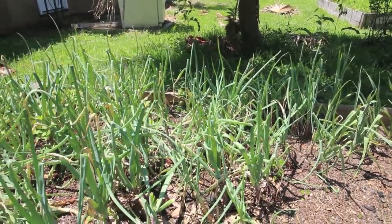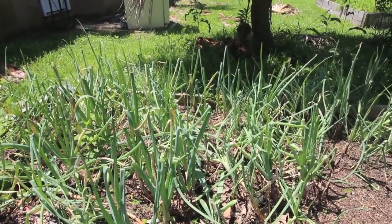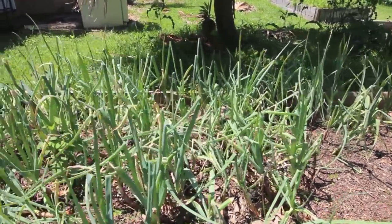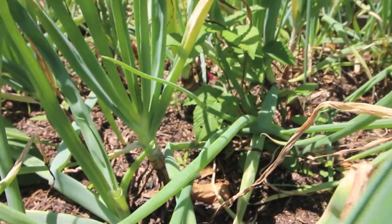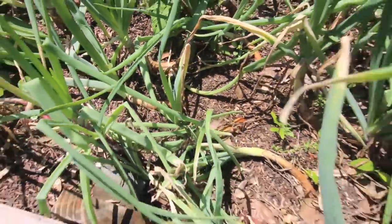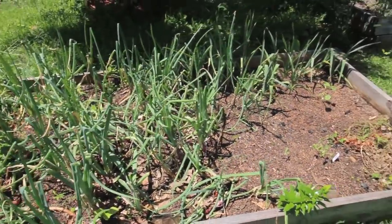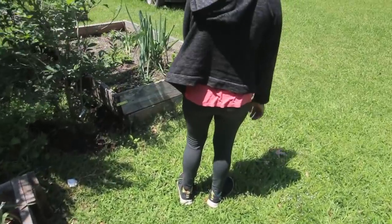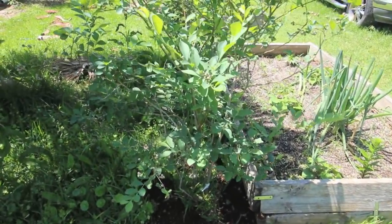Most of my beds, when I put them together, it takes about a year or two for the nutrients and the leaves and everything to break down to really be able to feed. So I am seeing some spots where things are putting on some size, but a lot of them are still small. So I'm gonna put that to just the nutrients not being there to actually feed them like they should. But we still got time for them to grow up and get some good size.